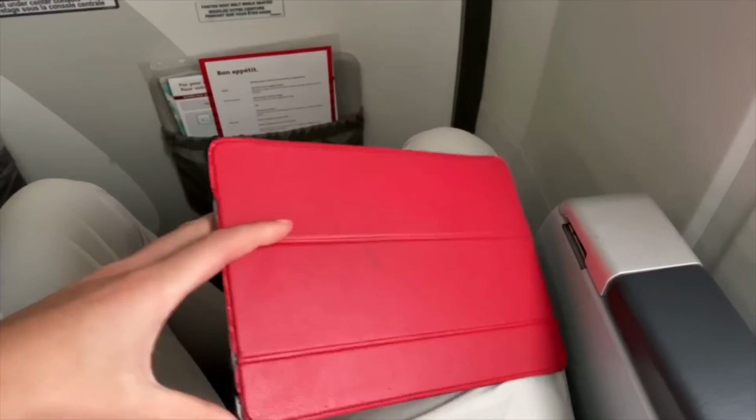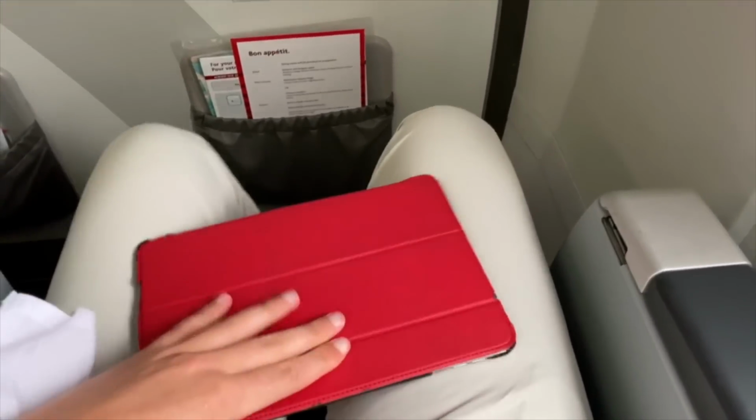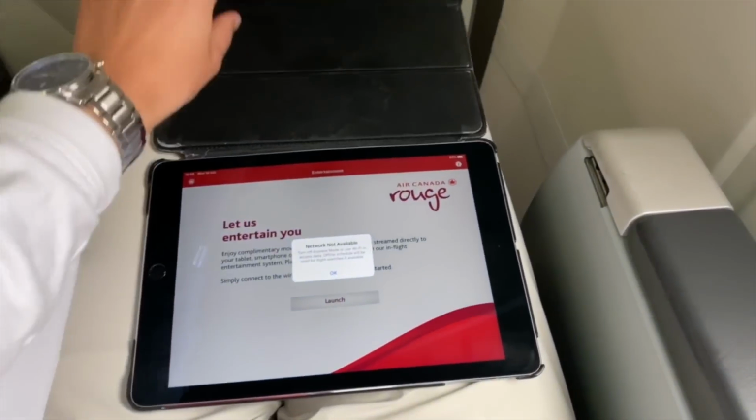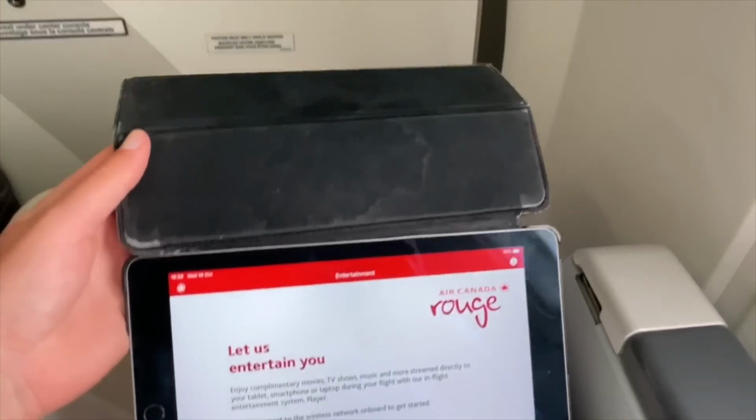Guys, the crew just handed out these iPads, which is the entertainment for the flight. So check this out. Ooh, so it's not in the best of shape.